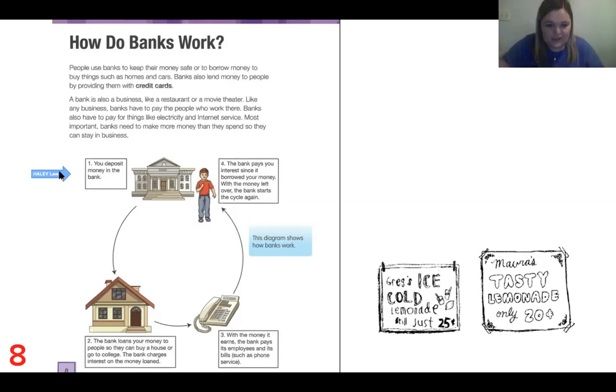Now, what's different from a piggy bank is, in a piggy bank, it just sits there. That's not how it works in a bank. In a bank, the bank now takes your money and loans your money to other people. Kind of crazy, right? The bank loans your money to people so they can buy a house or go to college. The bank charges them money. So think of how Greg charges for his lemonade and Mara charges for her lemonade. They charge people to use their money. They charge interest on the money that they loan.